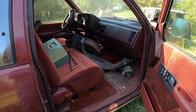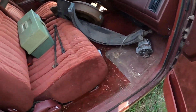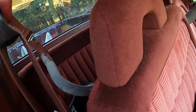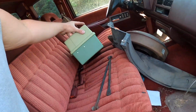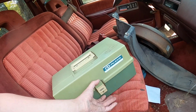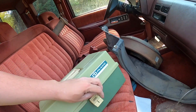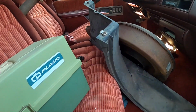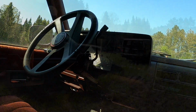So the driver's door seems to be locked for some reason. Looks like we got jumper cables in here. Doesn't smell bad, actually. Got the old tackle box. Oh, there she is. There she is. So, this unit has 264,000 on it.